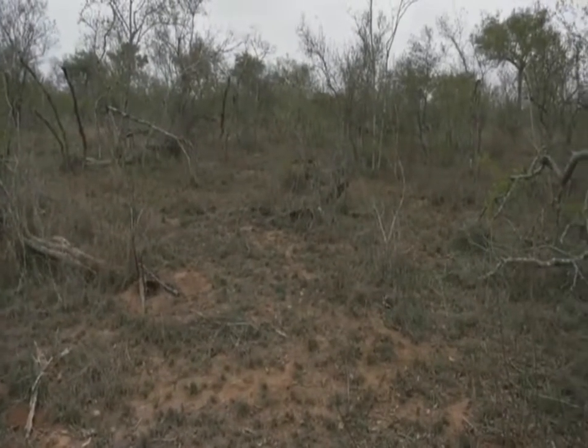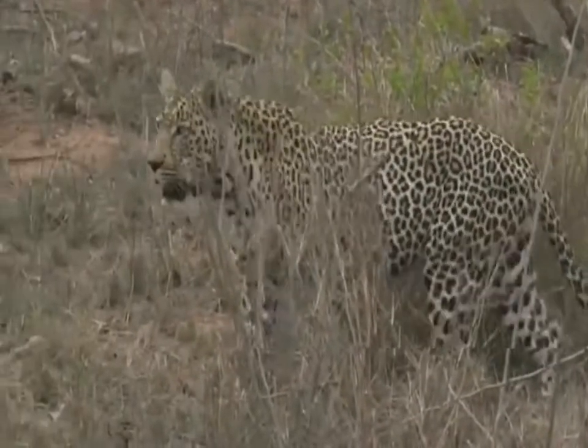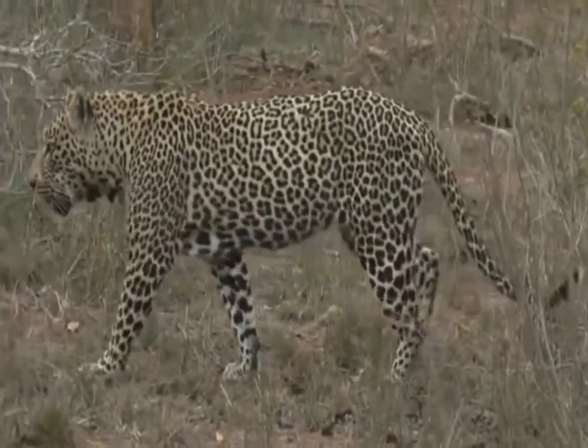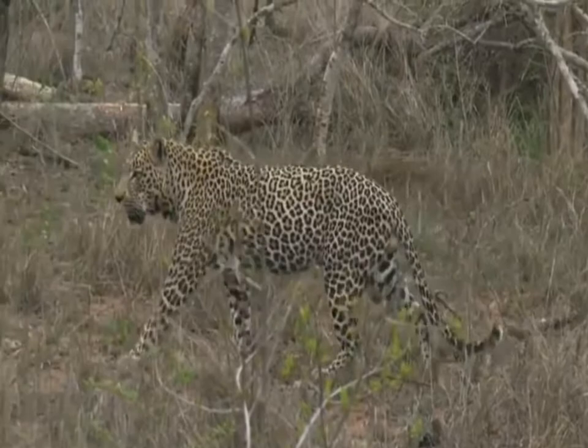He is absolutely gorgeous, this male, though. He is an incredible looking individual. He's got a bit of a dewlap. It's not quite that big just yet, but he really is a wonderful specimen of a leopard.